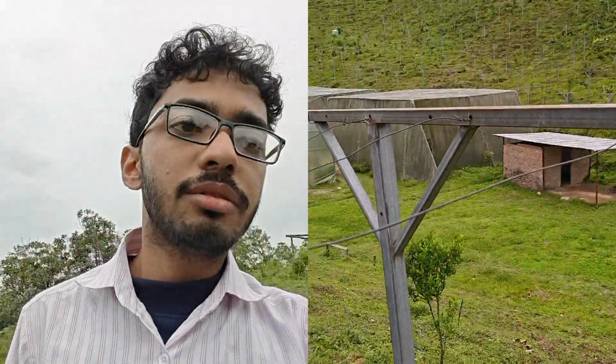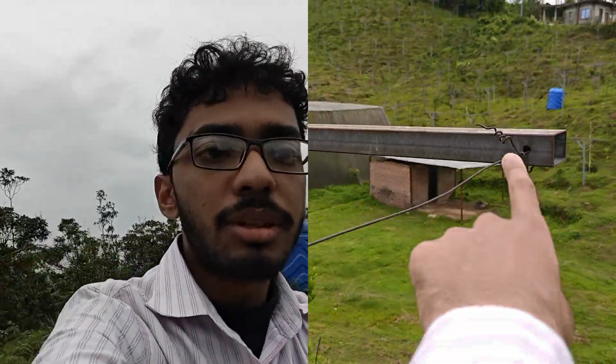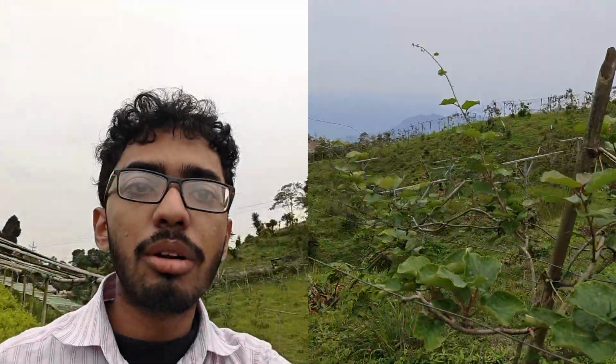You can see these structures in front of me, right? These ones I'm talking about. You can see them all over. If you see there, just in front of me, you can see them all over. And these are actually built to give support to these plants. There are all kiwi plantations. You see these branches, they are meant to act as a support for the kiwi plants, and they grow all over the place.